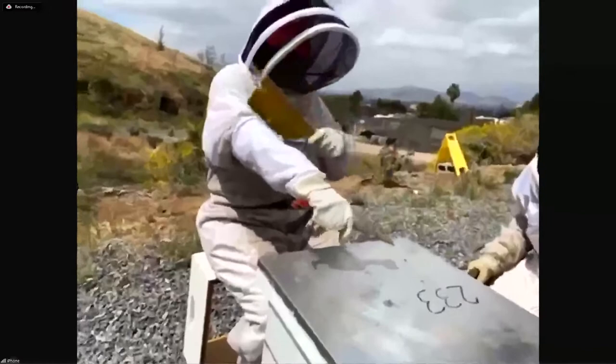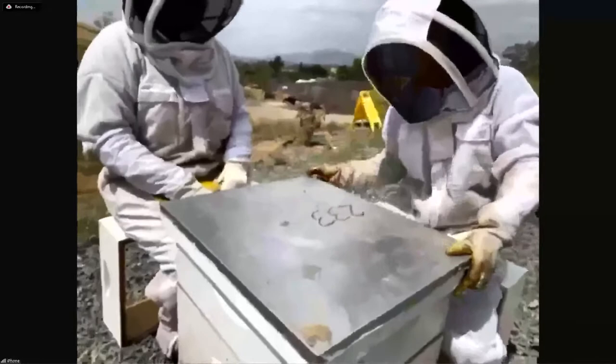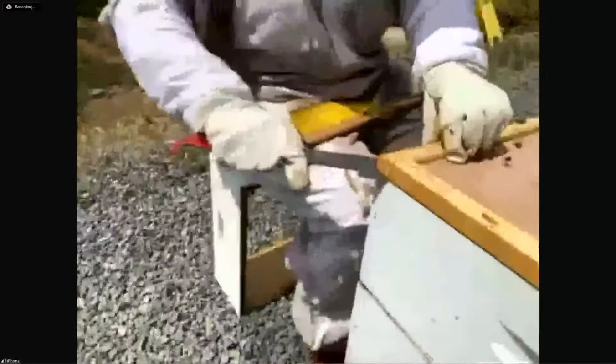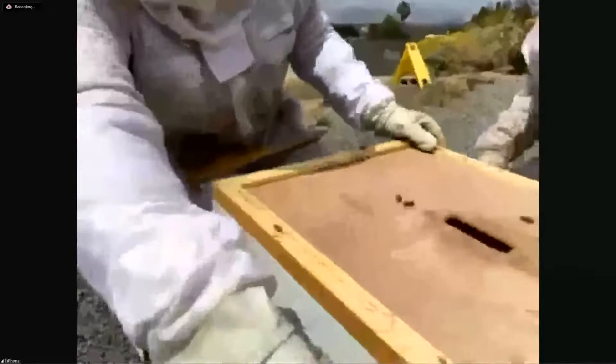All right. And now let's go ahead and get it open. So what you're looking at right now is the top lid, sometimes called the telescoping lid. But once you open it, you'll see that there is a second lid that we refer to as the inner lid. You want to go ahead? And so we're going to use our hive tool to just kind of pry open the top lid, because as Rola said, there's a lot of wax and propolis that the bees use to glue down the lid to keep themselves and their honey and their babies all nice and safe.